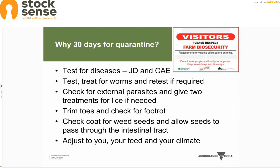CAE, known as caprine arthritis encephalitis, and also known as big knee, is a virus that is spread mainly by colostrum, milk, and saliva. It can cause arthritis, mastitis, pneumonia, and encephalomyelitis in kids. There is no known cure, but with hygienic management and testing and culling of positive goats, the disease can be controlled, managed, and eradicated from your property.